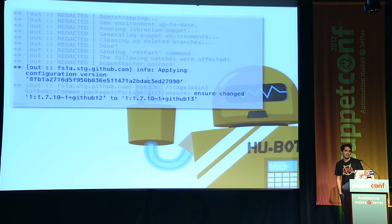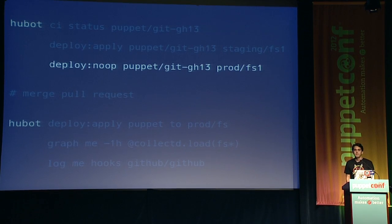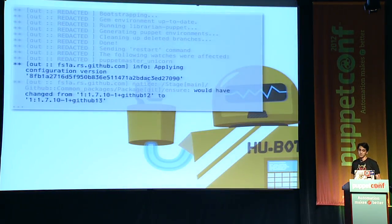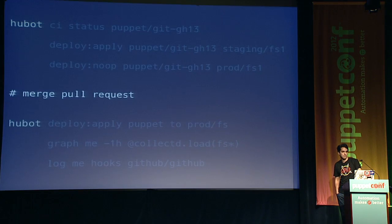Hubot will run that via Capistrano and send all the results back to you. Here you can see that it upgraded the package. Then if you wanted an extra layer of confidence, you could then no-op that branch against a production node. So, yep, looks good. Next, you'd merge the pull request.